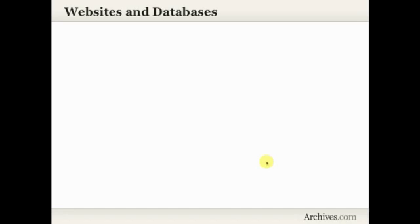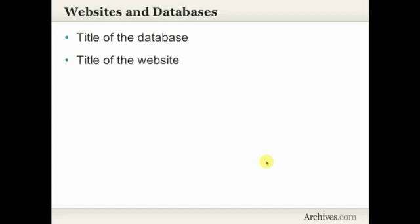So what about websites and databases when we're using those? Similar to a book or any other type of information that we're using, get a title, both the title of the database and the title of the website. Get a description if that title of the database doesn't really tell you what it is. Get the URL, that www dot, get that URL in there, again, to help you find it later.